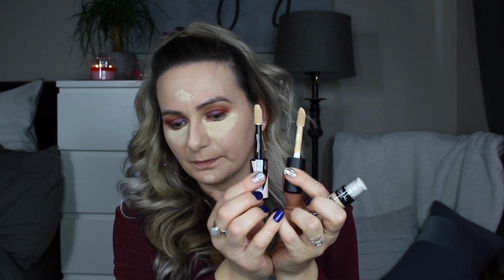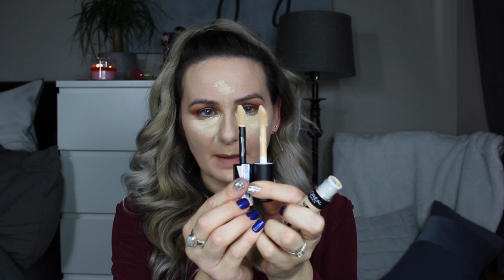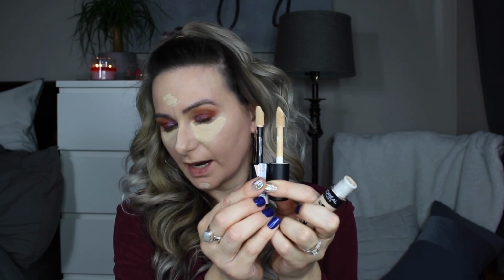So I wonder if it's a dupe for each other, because that one is $14 and this one is like $6. So the price difference is kind of significant. Well, the e.l.f. one I got is a little bit darker than this one, but the applicators are almost identical, guys. Look at the applicators. So this is L'Oreal and this is e.l.f. So the applicators are very, very similar.